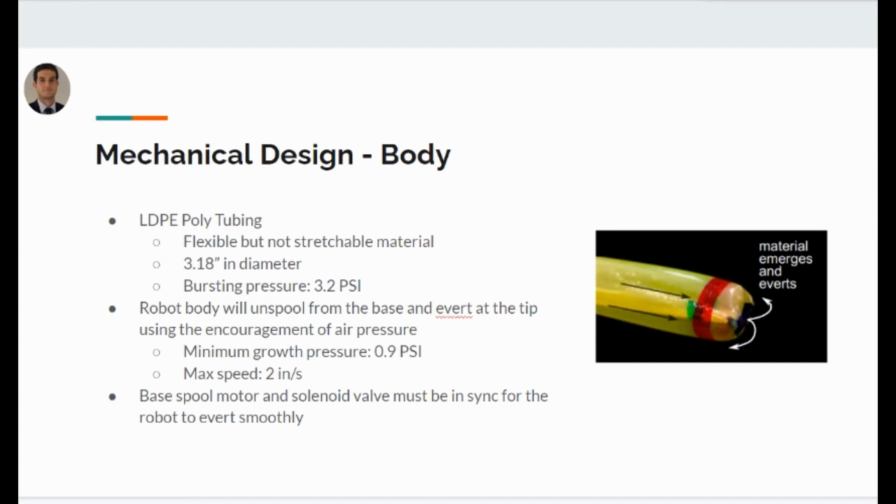The body is made out of LDPE poly tubing. This is very thin plastic that has a low bursting pressure of 3.2 psi. Over on the right, you see an illustration of how eversion works. Basically, when we pressurize the robot body, it will lengthen by inverting itself. The pressure that we need in order for the robot to lengthen is about 1 psi, which is good because our max bursting psi is about 3.